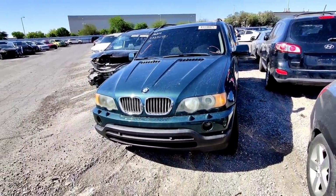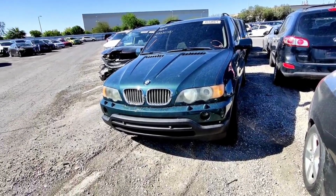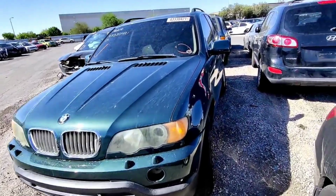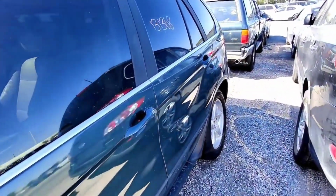Now we're going to get into, and this is through Pedal, so I should automatically not even look at this car. But I love the way she looks. It is a BMW X5. This is my favorite version of the X5, the E53. I love this damn thing. Loss type is unknown. It's an '01 X5.